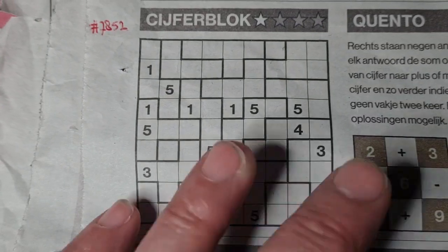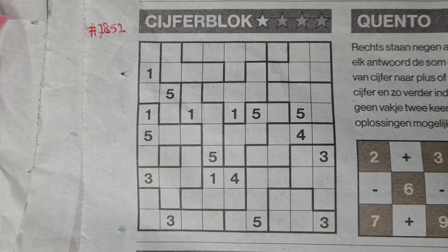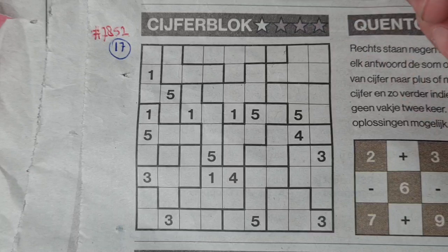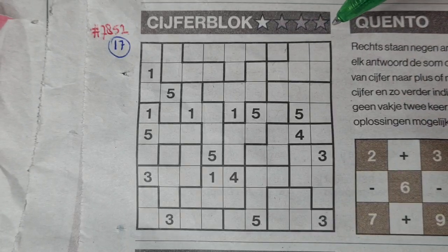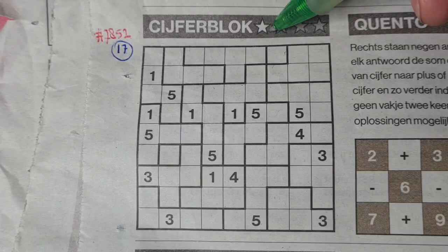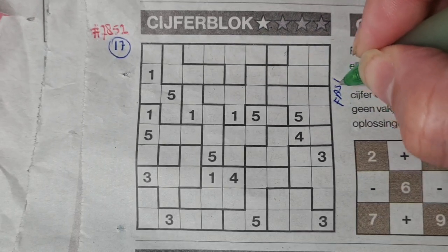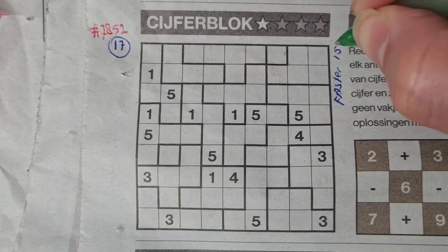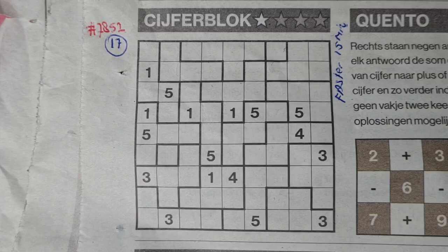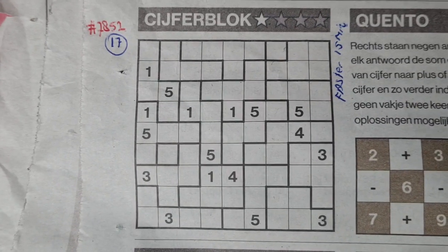And before I start, I always count the printed digits. This one is 70 printed digits. Should be an easy one, because the hard ones is always 8, 9, or 10 printed digits. This one is 17, and it's indicated with 1 star. And for a 1 star puzzle, I need to be faster than 15 minutes. We'll see if this is really a 1 star puzzle. So let's get started.